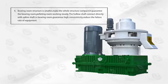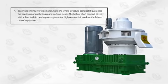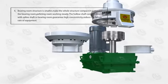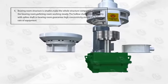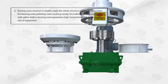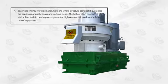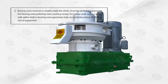4. Bearing room structure is smaller, making the whole structure compact. It guarantees the bearing room and pelleting room work stably. The hollow shaft connects directly with the spline shaft in the bearing room, guaranteeing high concentricity and reducing the failure rate of the equipment.